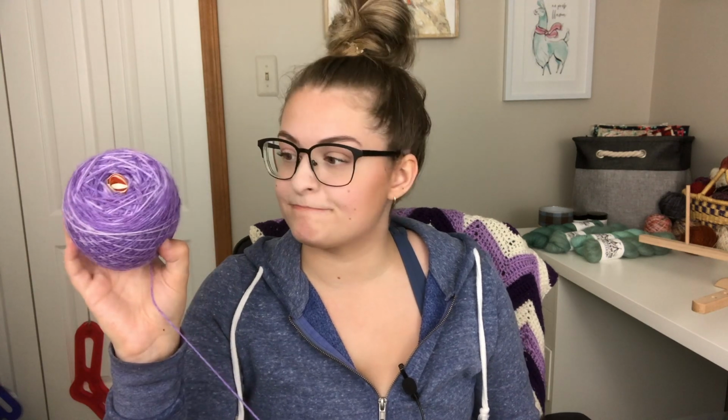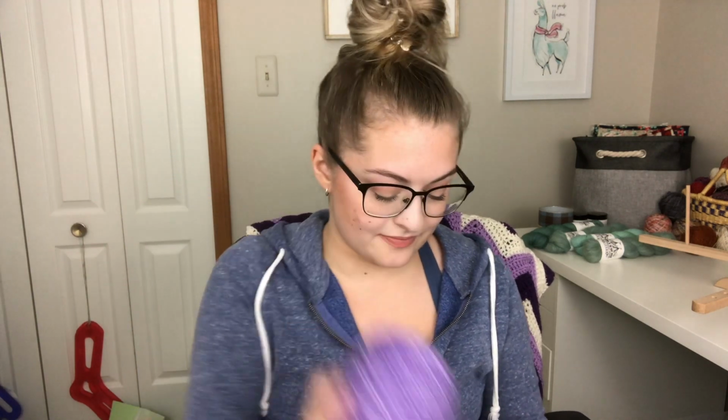I don't have the color name for this. I have a number, which I can't remember at the moment, but it will be linked down below or noted down below if you're interested in this yarn. It was super cheap when I got it. I think it was on sale at a yarn show last year. But even then, I believe it was reasonably priced normally. So, pretty purple yarn, nice and soft. I am knitting up a pair of socks for a friend out of this. This is going to be a Christmas gift.